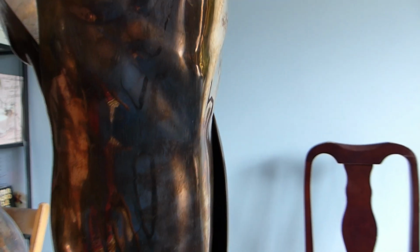Back to the crest again. This one's custom made. These guys come with the helmets as well. Now moving on to arguably the next most important piece of armour, we have the greaves.